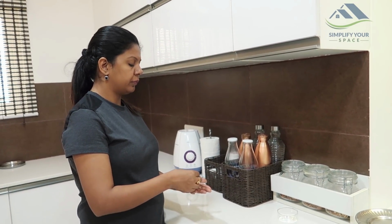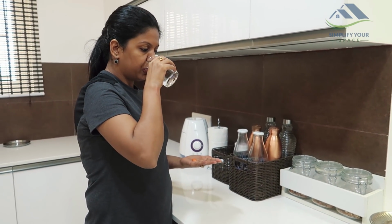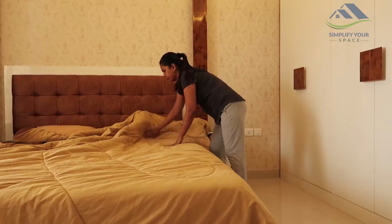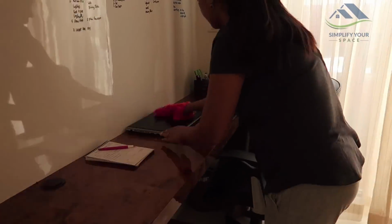After finishing my breakfast, I take supplements like calcium and vitamin C as advised by my nutritionist, which is essential especially after 30s. By 9:30, I start my house chores. I make the bed for both the rooms and do dusting if required. Most of the things I finish in the night only, and a little bit of organization is required in the morning.